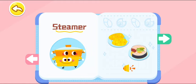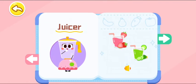Steamer. A steamer is mainly used for steaming or boiling food, such as corn and fish. Juicer. A juicer can be used for making juice. You can easily have yummy fruit juice and vegetable juice with it.